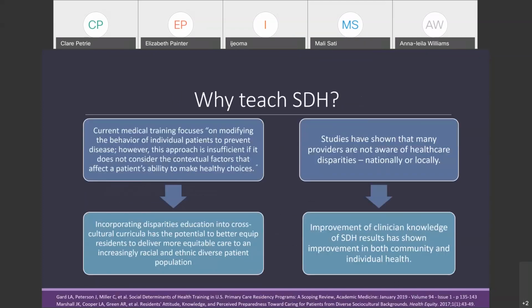And then when we're talking about developing a social determinants of health curriculum, you're always like, well, why is it important? This goes back to the fact that a lot of people aren't aware of many of the social determinants themselves, and then they're not aware of how this actually affects patient care. There's a lot of research showing that the medical training that medical residents get does not address this, but once they do get this type of curriculum, they're able to better incorporate learning about these disparities to give their patients more equitable care. They've also shown that many providers who are out of training are unaware of the disparities either within their own communities or nationally. And once you involve them in this type of curriculum, it also improves the community and individual health of their patients. So this is really important to cover.